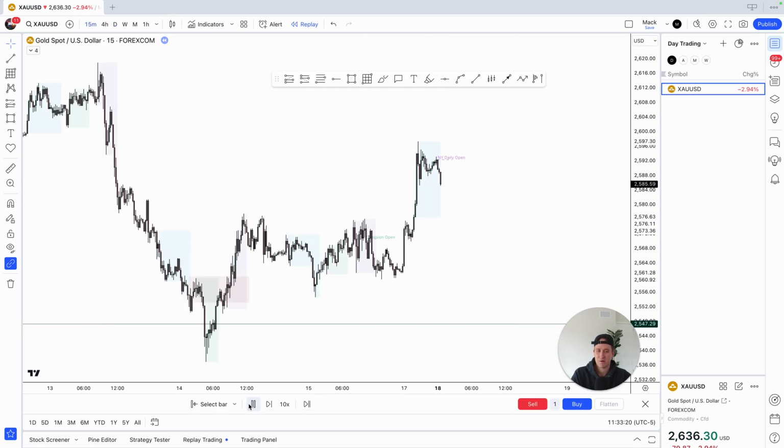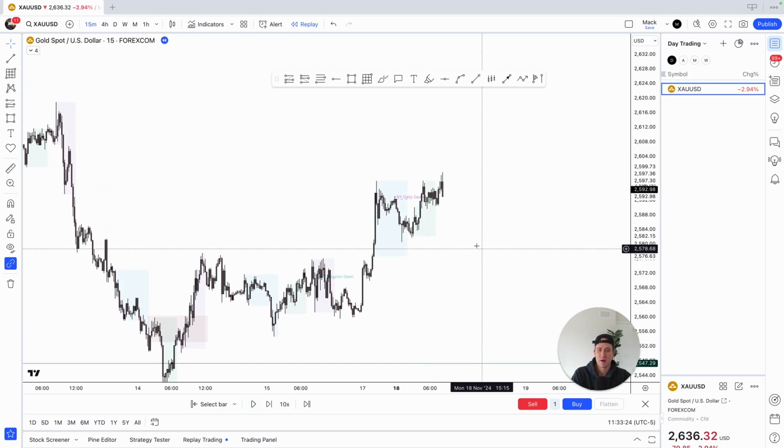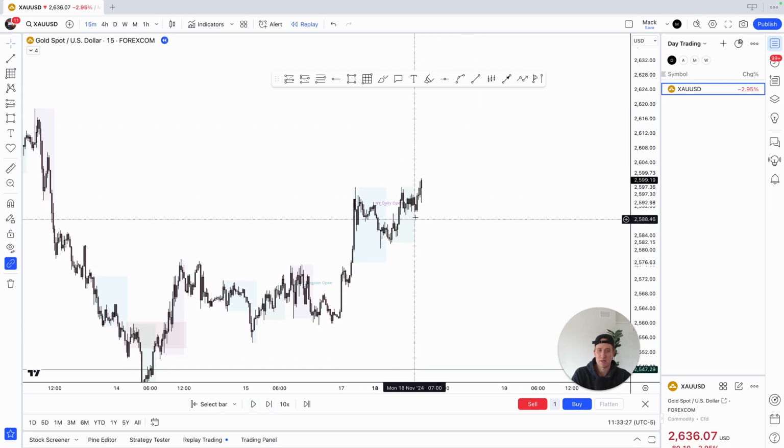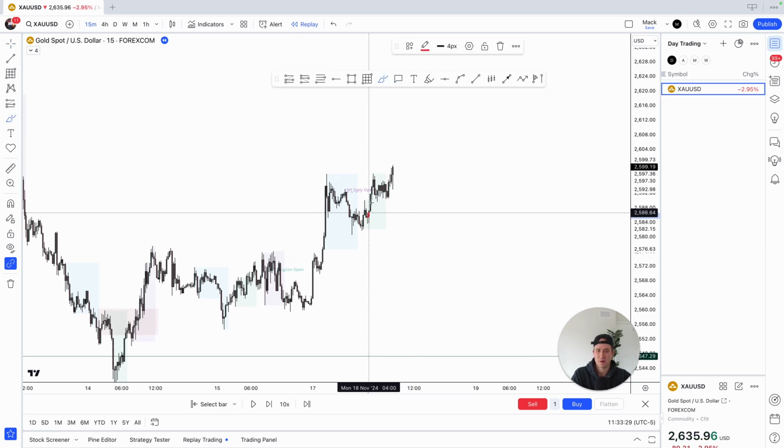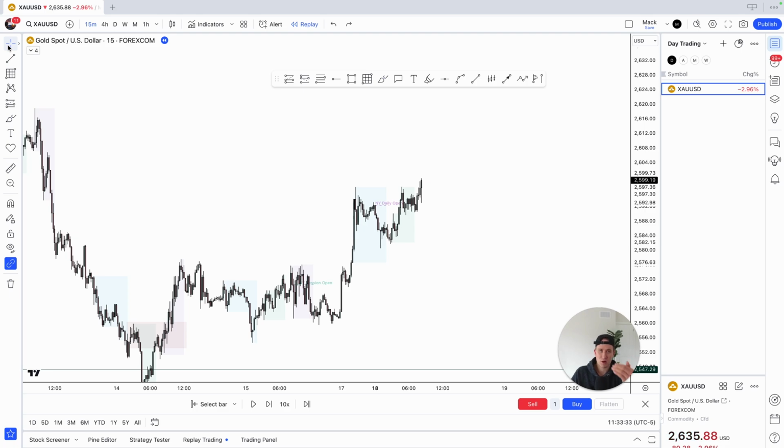So if we just fast forward into the next session, which would be New York session for me, I'm simply just waiting for a nice clean break of structure. So I want to see something. I just want to try and take the continuations to the upside, let the market retrace to take out internal liquidity, and then I'll look to long in the opposing direction.